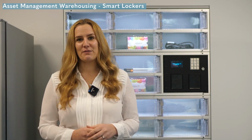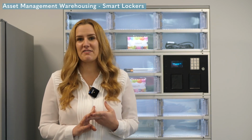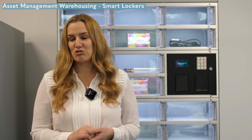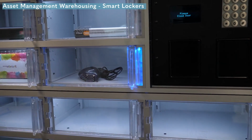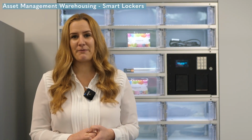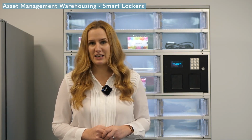So the outcome of using the locker is an easy process, which means no queuing, more productivity, more picks per hour, better control and visibility of the assets and tracking who has used what and when, secure storage for the devices when they're not in use and knowing where they are, and it's contactless, so there's no need for that face-to-face interaction. This was a quick look at our Ricoh asset management locker.